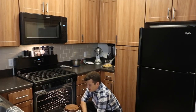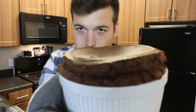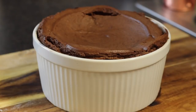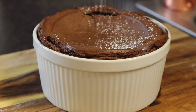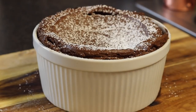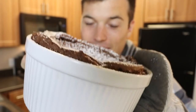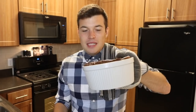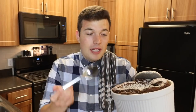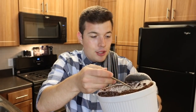Praise the high heavens, somehow this rose beautifully. I let it cool for a while before dusting it with some powdered sugar. It did begin to deflate quite quickly after I pulled it out, but it still smells great, so let's give it a try. Now you guys saw when I first took it out, and for like a few minutes after it was out, it looked great. It's about 12 to 15 minutes later, we have a crater. I don't know if this is normal. If I remember correctly, I believe Alex's deflated a bit too.